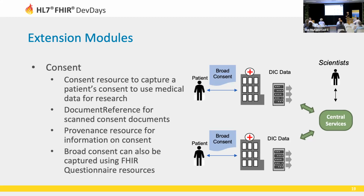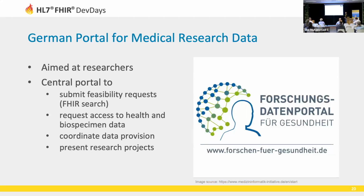Okay, so I mentioned consent before. The idea is that when we have patients in the hospital, we have this concept of broad consent, so that the patient can agree to share their data also for future research projects. This is where we cover it by the consent resource. Then the data can be made available in data integration centers and be retrievable from the central services for scientists. The thing that was launched just recently is called the German Portal for Medical Research Data. This is where you can apply as a researcher, a central portal to submit feasibility requests. It's made by FHIR search, so you can say something like, give me all the patients with diagnosis XY, and the platform will tell you how many patients there are in the combined university hospitals, and then you can send a request to get access to the data and do research projects on it.